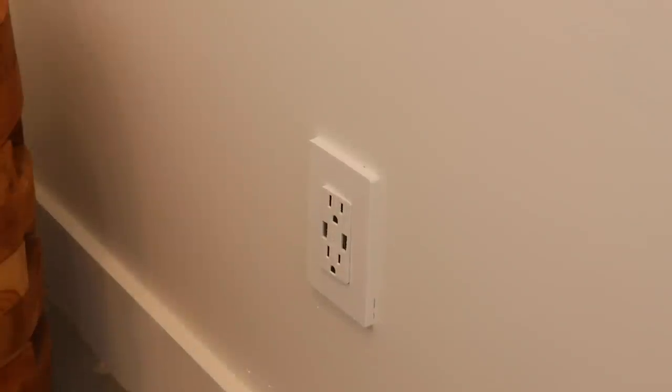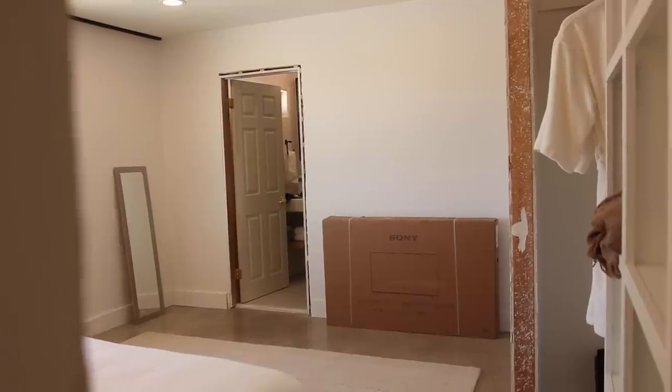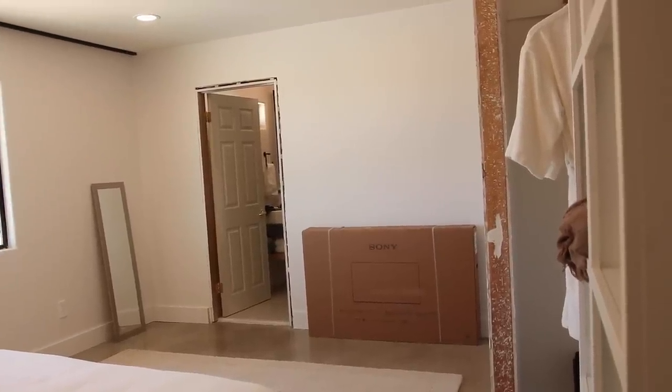We also swapped out all of our outlets in the bedroom to have USB ports, which is so convenient. This wall here is going to be where we put another television. I'm on the fence. Do you want to have televisions in every room that you sleep in when you're on vacation? I'm on the fence about whether I should put TVs in every room or if I should just put a TV in the main room. What would you do? Let me know.